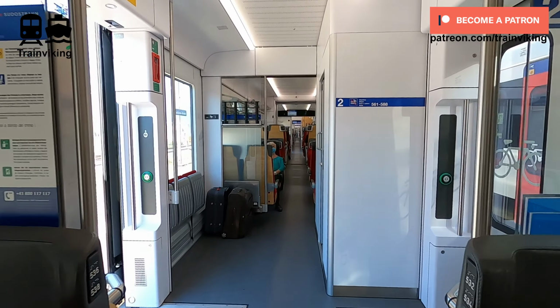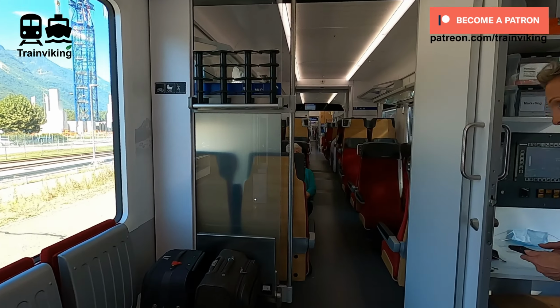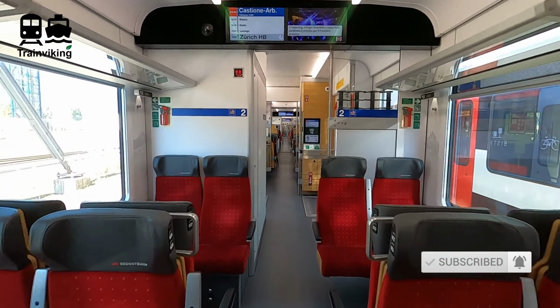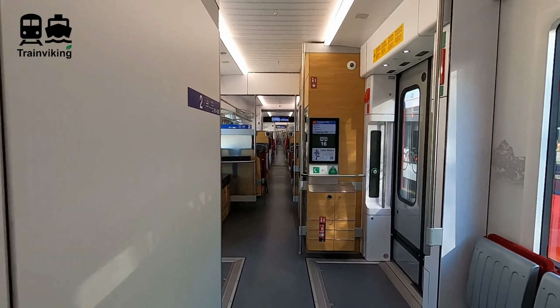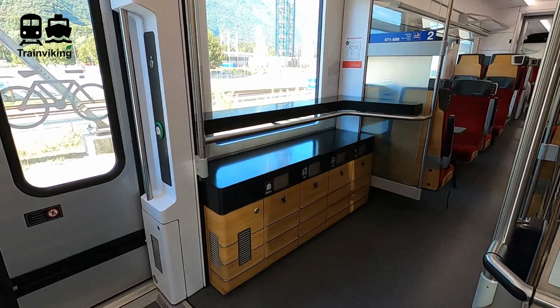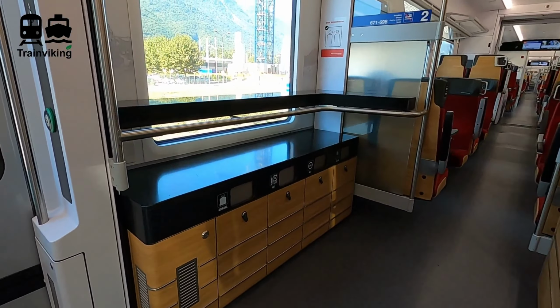And I'll start off with the second class. The second class comes in a 2x2 configuration, so 2 seats on both sides of the aisle. Most seats do come, and this is typical for Switzerland, in a configuration that they are facing each other. At 2 spots within these trains you will find a so-called bistro.